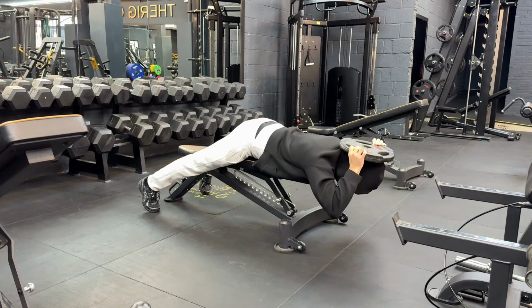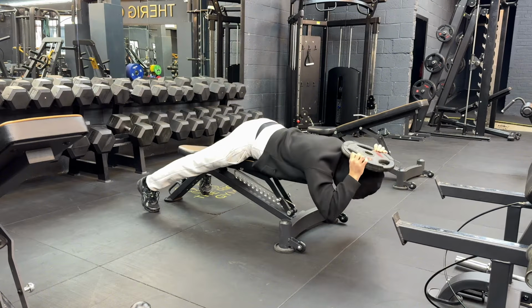Your neck is probably one of the most important muscles to train if you want an attractive physique. I've only recently started training it, but if you look at these pictures on screen, the guy with the thick neck and the guy with the thin neck, who looks better?